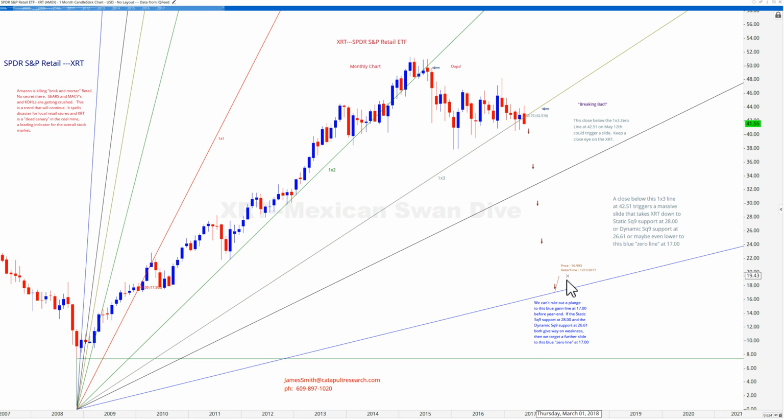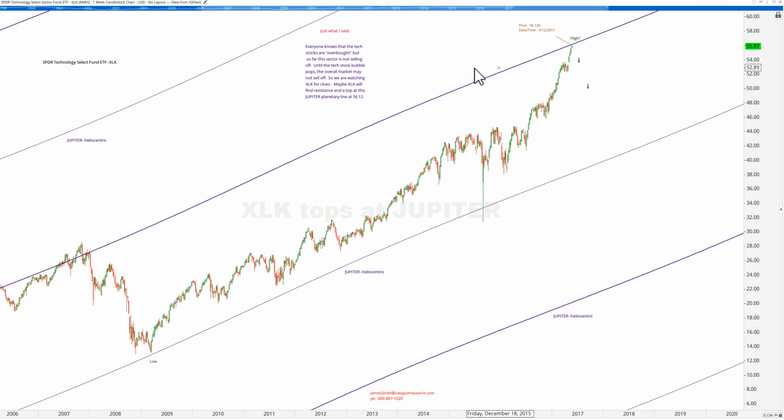If this thing is going to go down to 17, which I firmly believe it will, it begs the question, how is the stock market going to continue to go up even as the retail sector falls off the face of the earth?